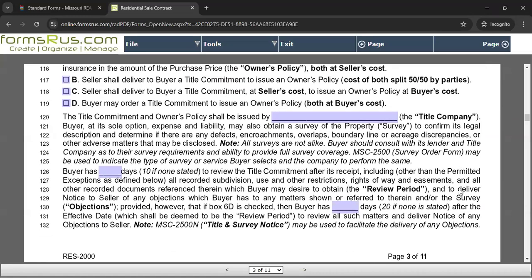Okay. Title company will be issued by X. And then whenever we get that, I have 10 days to review the title commitment after its receipt, including all recorded subdivision and other use restriction rights and easements, and all other recorded documents referenced therein, which buyer may desire to obtain and deliver their objections, et cetera, et cetera.